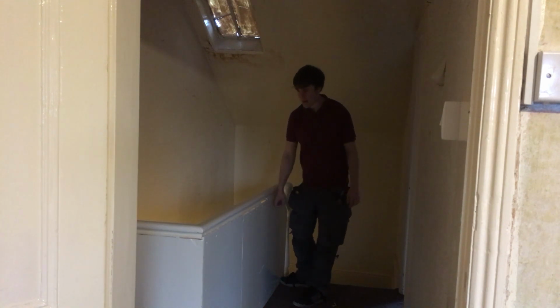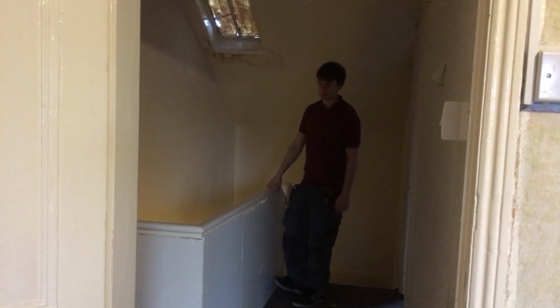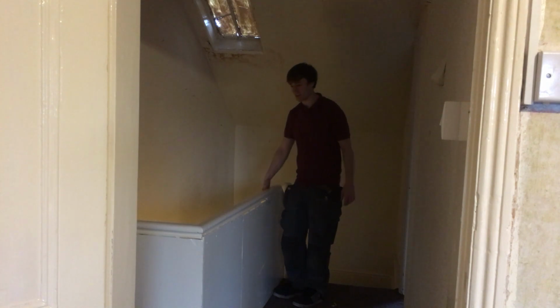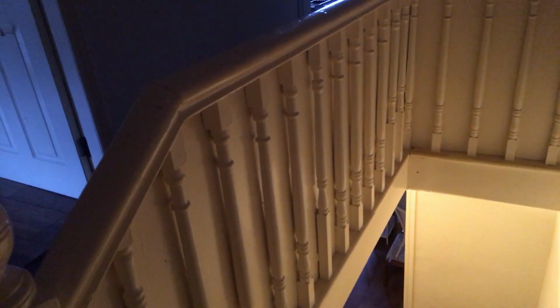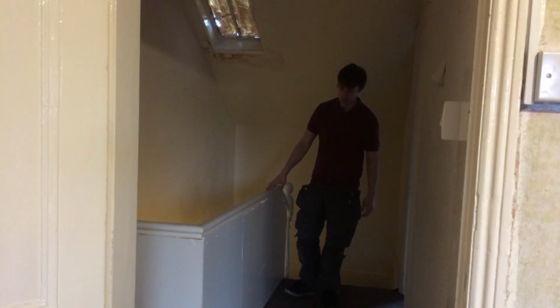Also this banister has obviously been covered over. I would suggest that's been done for kids, because the banister spindles are actually really wide spacings, and wide enough that a kid could potentially crawl through it. So that's what I would suggest is the reason it's been done. I'm going to take them off.